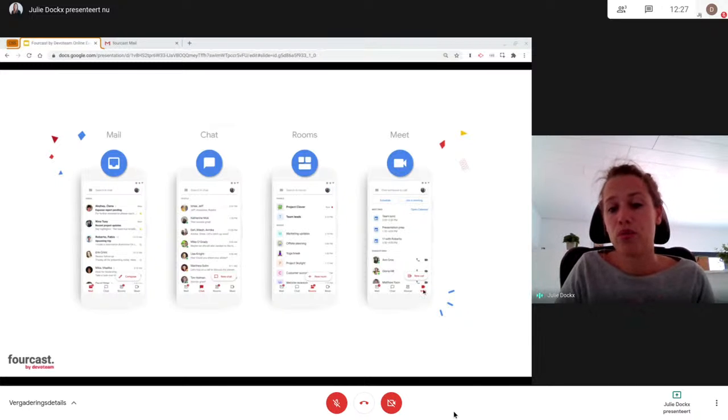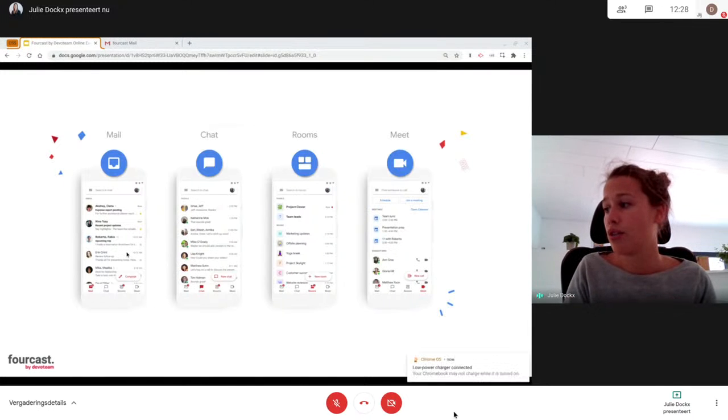So even from your mobile phone, you can now join an existing meeting, schedule a new one, or just click one button, so a one-touch approach again, to start a new meeting via your smartphone, even to create a new room, a new chat. Of course, the Gmail functionalities were already there, so that all remains available on your smartphone as well.